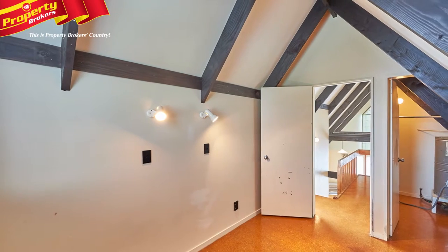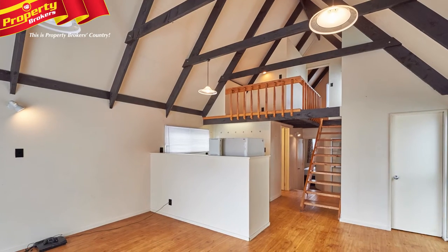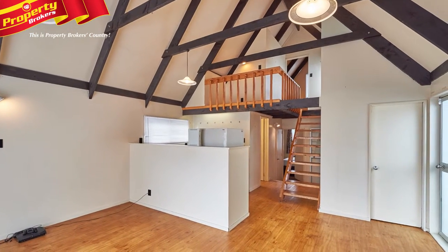All units are currently rented at a total of $835 per week, so you'll reap the rental income stream as soon as you take over ownership.